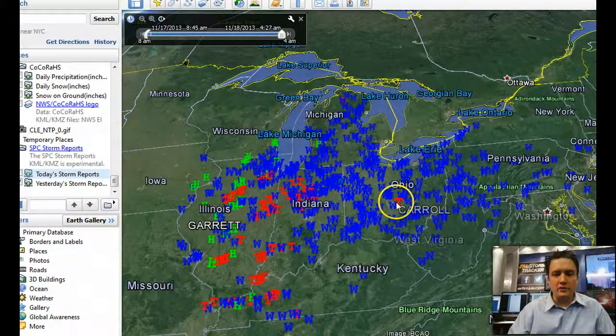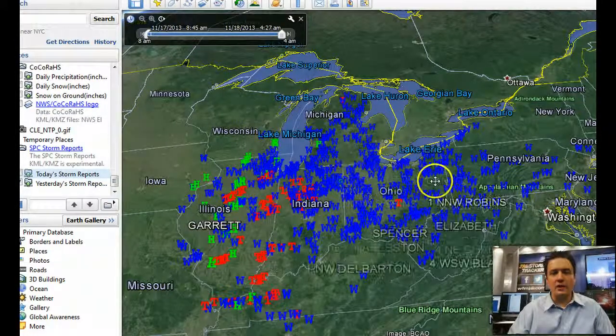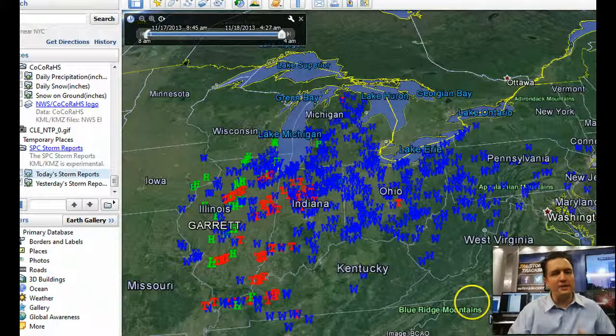We had one report of a tornado just southeast of Columbus. I haven't seen quite yet how strong that tornado might have been. I suspect it was pretty weak. But you'll notice all the W's here, a ton of damaging wind reports with the system, and so this played out pretty much as we expected. This was never going to be a big tornado threat for areas this far to the east. The ingredients just weren't there.